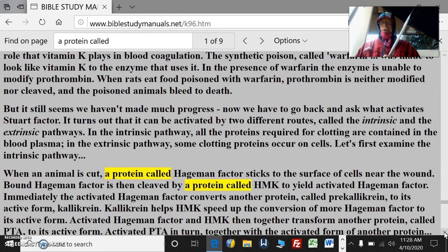But it still seems we haven't made much progress. Now we have to go back and ask, what activates Stuart factor? It turns out that it can be activated by two different routes, called the intrinsic and the extrinsic pathways. In the intrinsic pathway, all the proteins required for clotting are contained in the blood plasma. In the extrinsic pathway, some clotting proteins occur on cells. Let's first examine the intrinsic pathway.